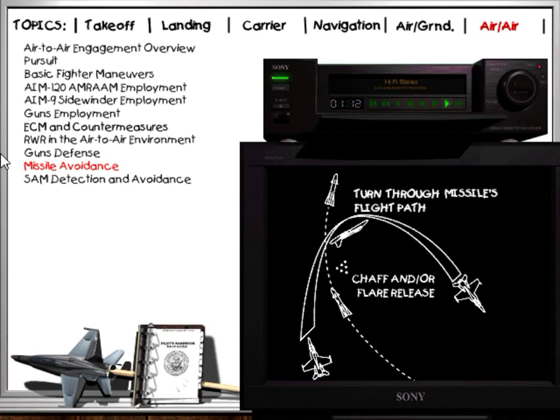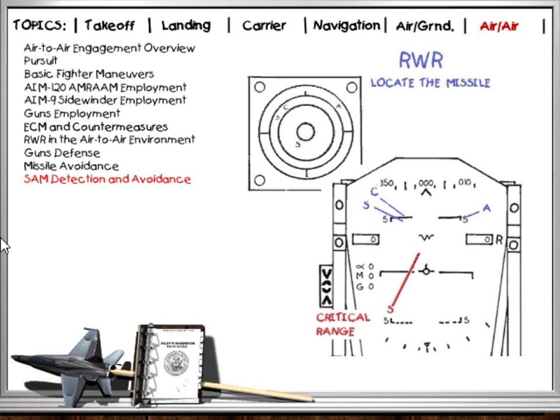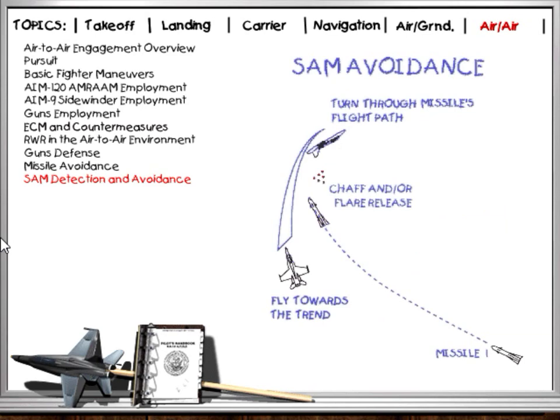Your first priority is to locate the missile. Use the radar warning receiver to locate the probable source of the launch, and then use your eyes to find the smoke plume of the missile if possible. Move immediately to a last-ditch defense. Put the missile on your wing. As the missile closes, be patient. Make the SAM commit to a direction.